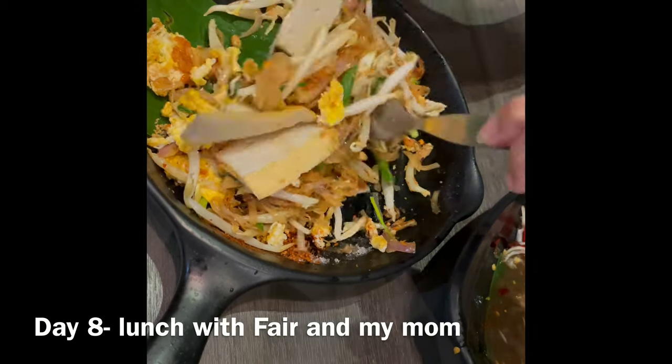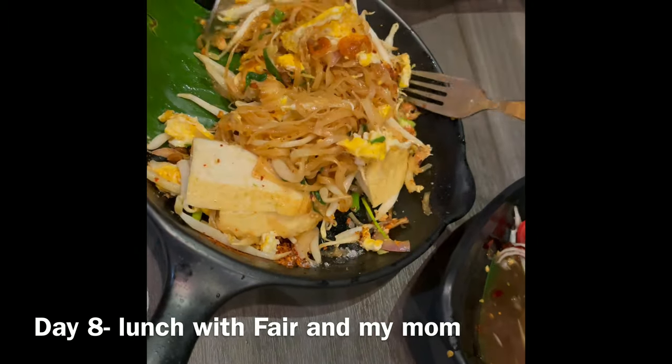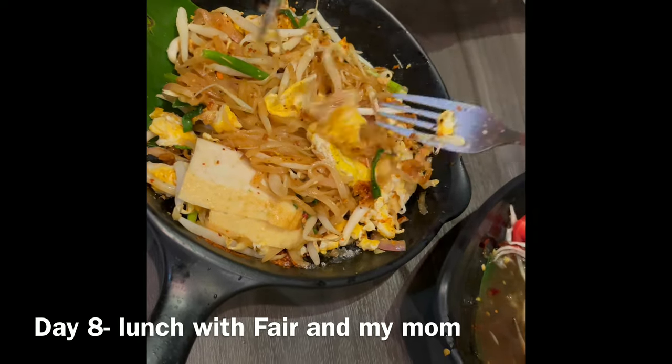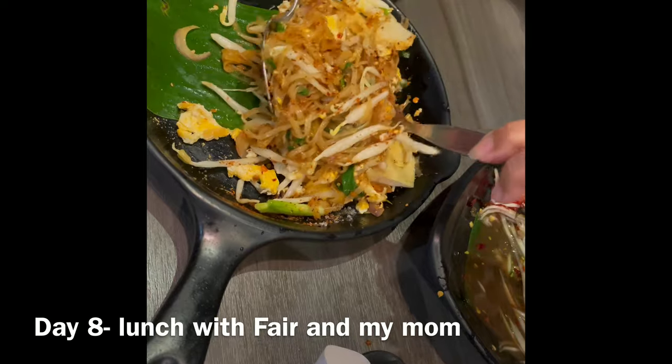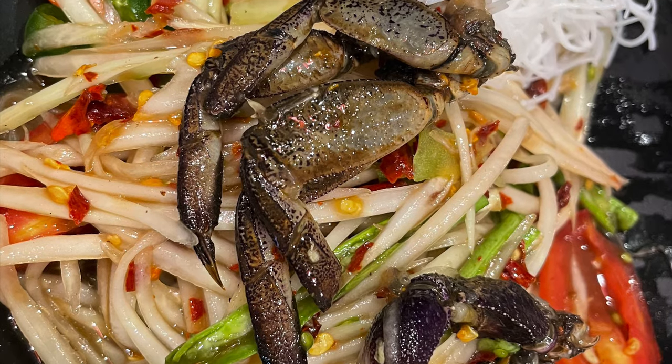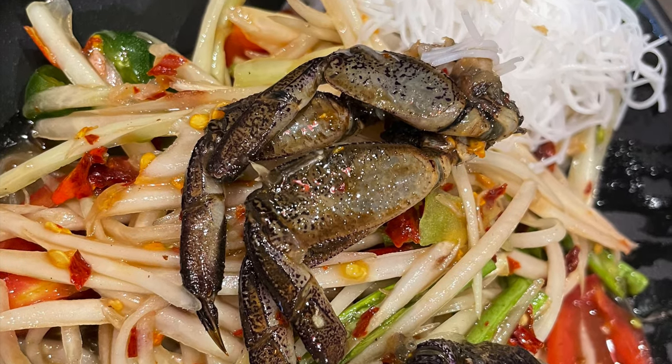Is this considered like street food Thai? Kind of. Pad Thai, yeah. He is still there? Yeah. Hey. What did you ask them? Very spicy, very pungent. This is a salted crab.